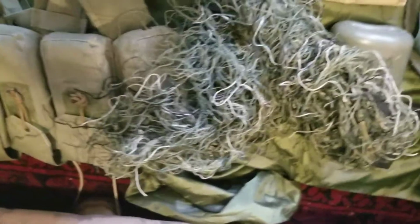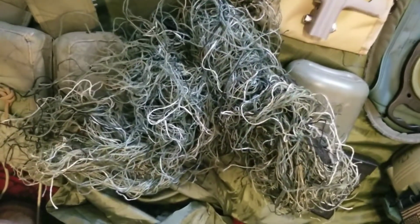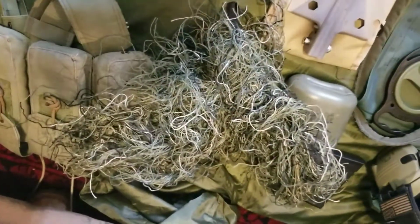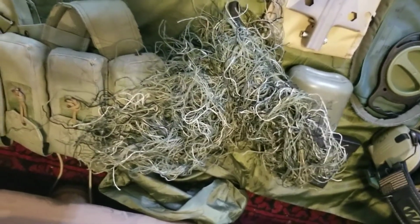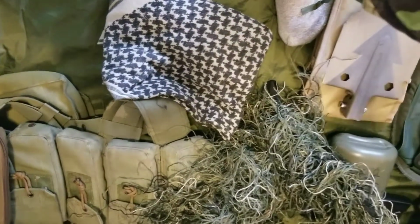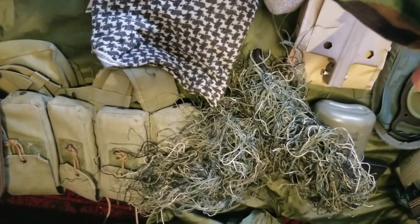Moving on to a piece of kit that I want to take up for myself is actually a camo netting for my rifle. If we're gonna be performing ambushes, having a little bit extra never hurt nobody for concealment. As well as my shemagh, 1,000,001 uses for that.